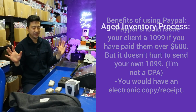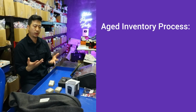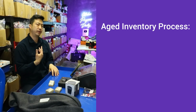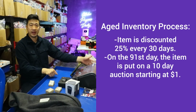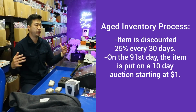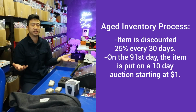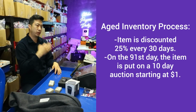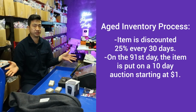So next is going to be the aged inventory process. Once you have these items, what happens if they don't sell? So I'm going to recommend you discount the item 25% every 30 days because you want the items to move quick. Your storage space is expensive. That's really your only cost when you're running consignment, is your own space and time. So 25% every 30 days. That means after 90 days, it's actually 75% off.